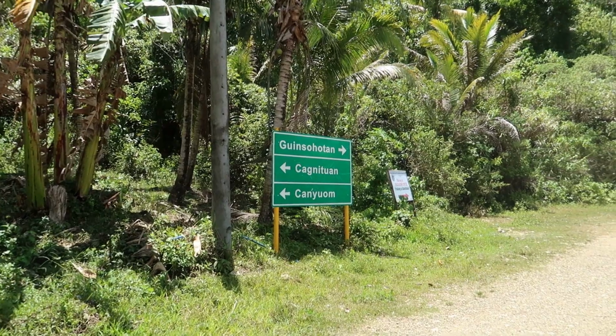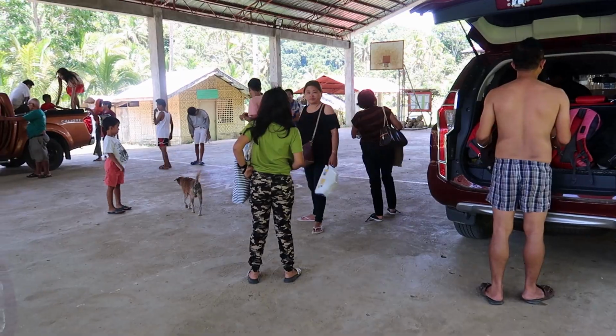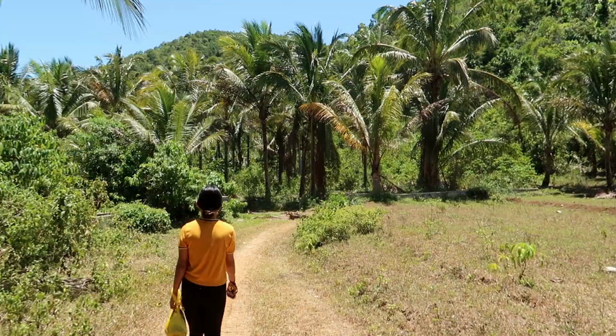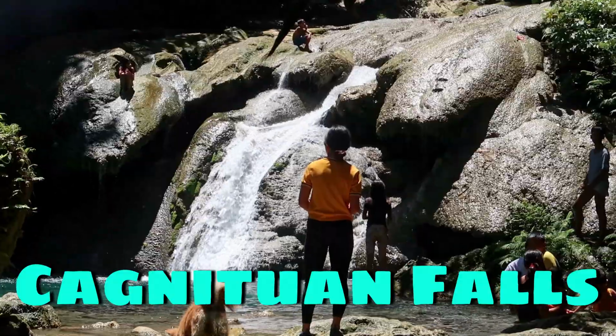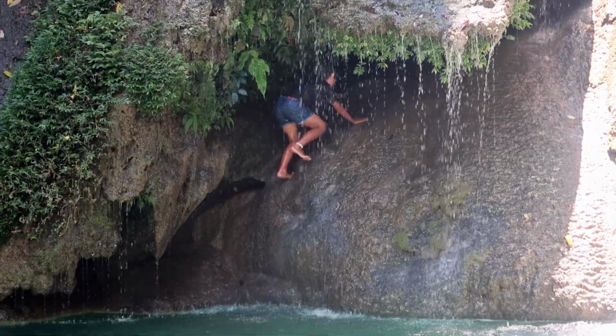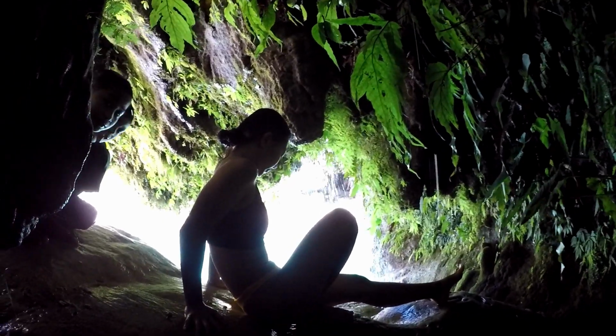With your last day in Maasin, track down Barangay Cagnituan, park at the basketball court, and ask at the barangay hall which way to go to the falls and cave. After a beautiful walk through the forest, you'll come onto the gorgeous Cagnituan Falls with a nice deep pool for jumping and swimming. This spot alone is worth coming here, but this place holds another secret.